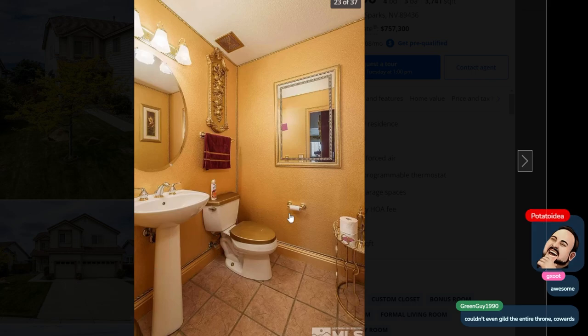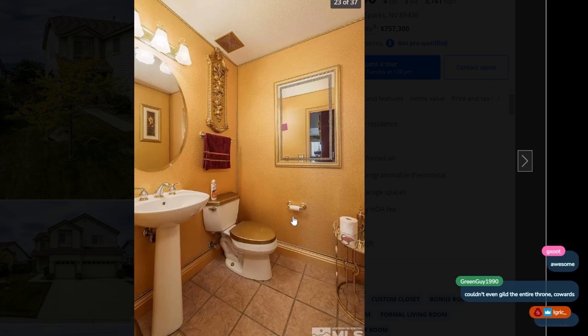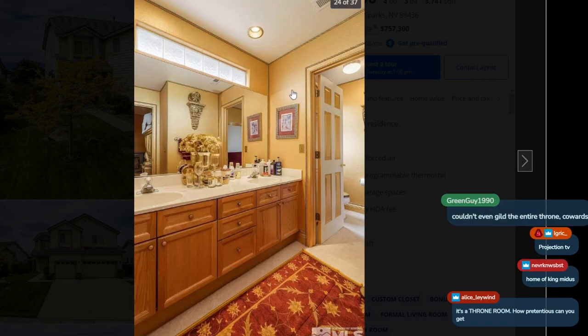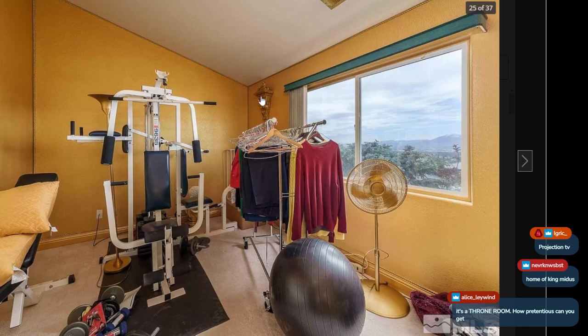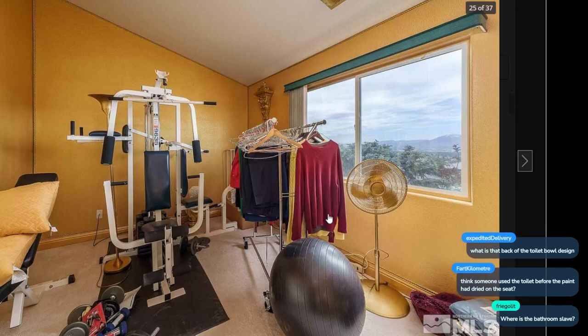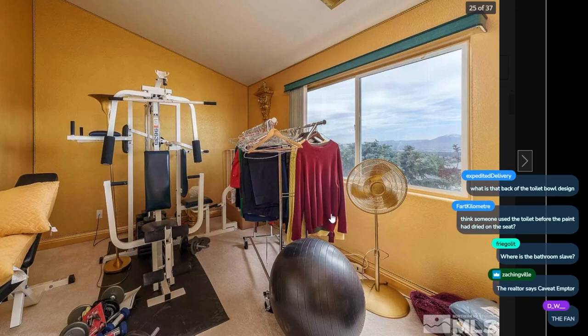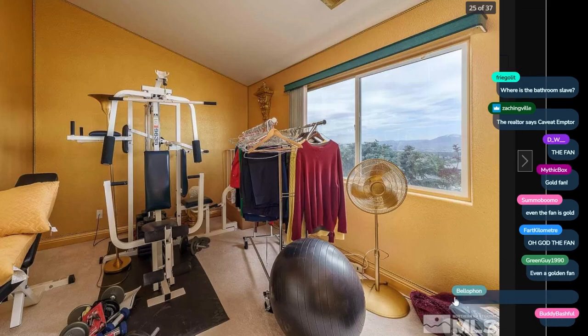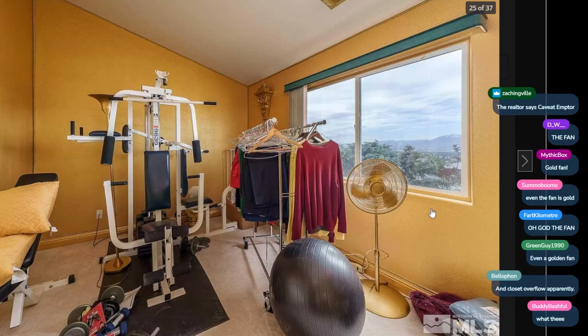Never actually seen a golden toilet in person, boy. Hmm. More gold, more gold. Golden workout room. Hmm. Nothing we haven't seen already. Yeah, the fan's gold too. Of course the fan is gold. I mean, what would you expect? Just something like stainless steel, brushed nickel? Commoner material.